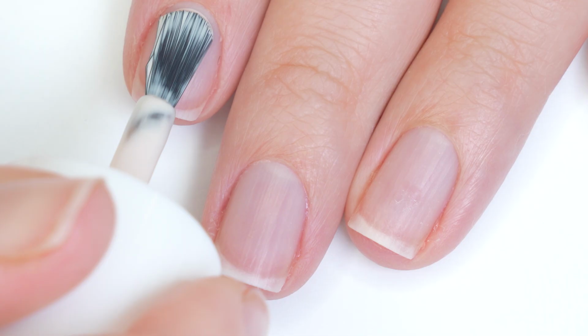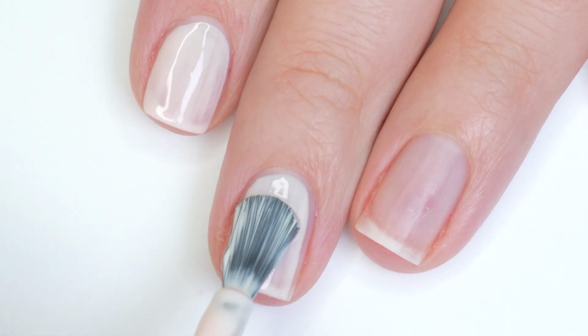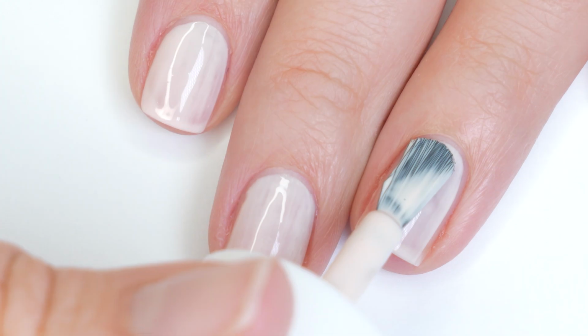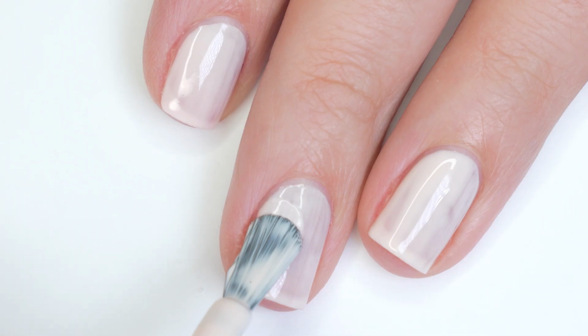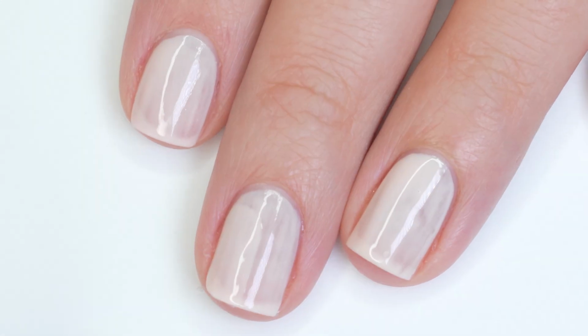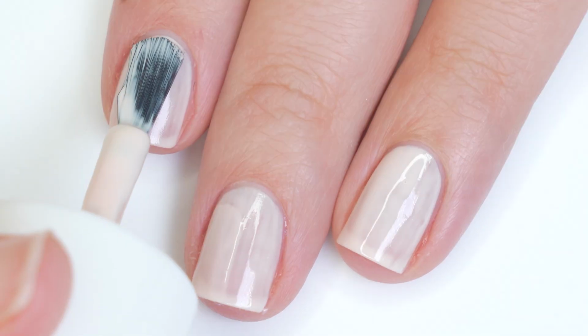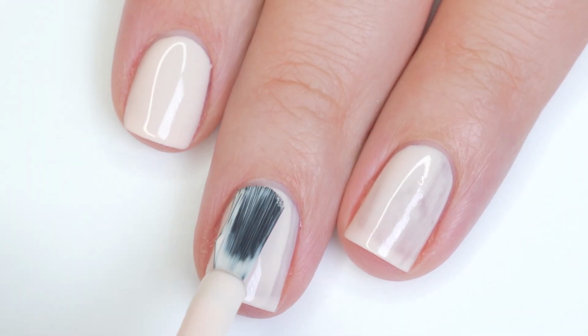And to me, this definitely leans a little more cream or vanilla than a true beige, although it does have a tan beige undertone and it's not a pure white. It's definitely on that lighter spectrum. One coat, it was a little bit patchy, but I really do like the formula of Olive & June polishes, and after 2 coats, this was fully opaque and all that patchiness was totally filled in.